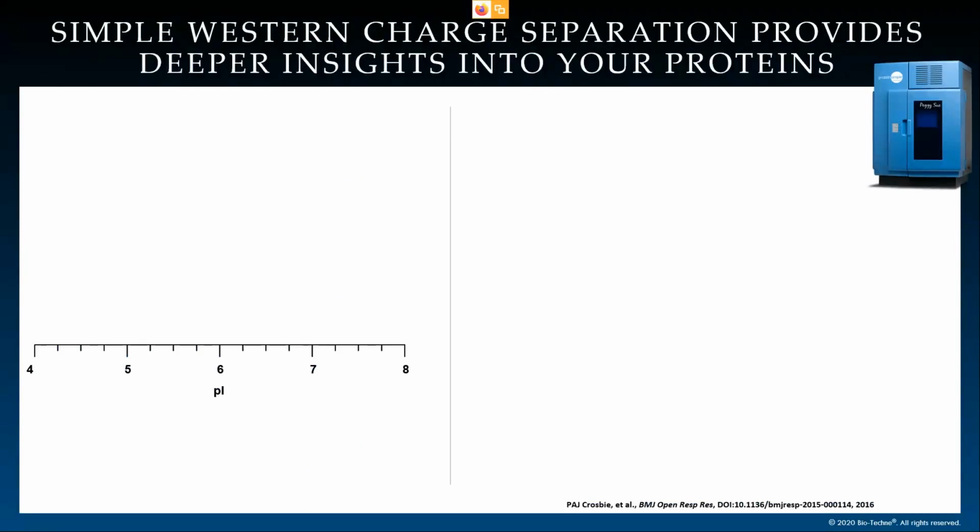In addition to the size separation capabilities I've described on both the Jess as well as the Peggy Sue, we also offer charge separation on the Peggy Sue. In this separation mode, we use the same capillary capture and in-capillary immunoassay to leverage the isoelectric point of the protein. This allows one to look at the subtle changes in a protein that cannot be detected by size separation, for example, like phosphorylation, which only adds 80 Daltons to the protein. With charge separation, and the example is phosphorylation, each phosphorylation event acidifies the protein, moving it to the left on this pI scale.